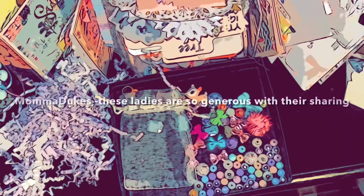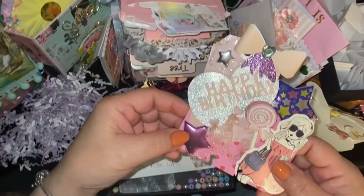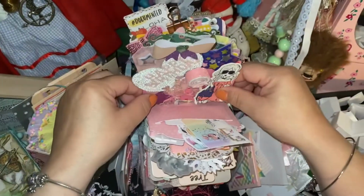Oh my God, these ladies are so generous with their sharing. All right, Rose. So we just punched the holes for you real quick so we can put you on the Rolodex. You're going on the Rolodex. Here we go.